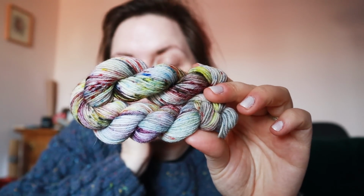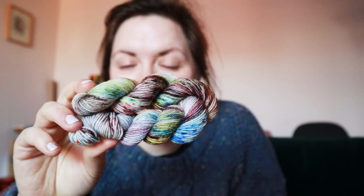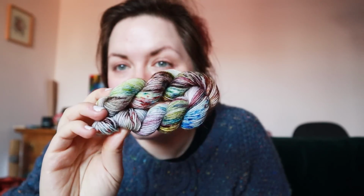I just kind of went a bit zany with the speckles, but I think that's okay. Oh, I love it. I want to dye up full skeins of this one. In particular, I've written down the dye recipes of, I think, at least 22 of the mini skeins I dyed. There might be a couple that got missed off, but yeah. I love that one so much.